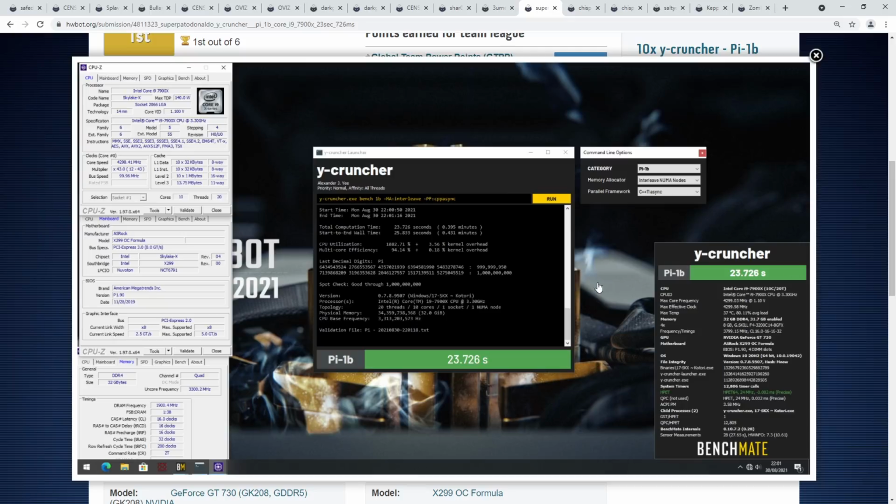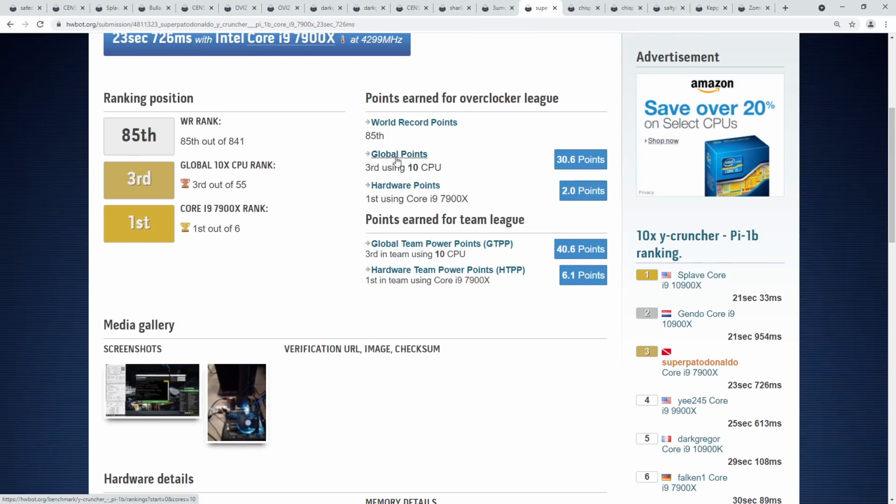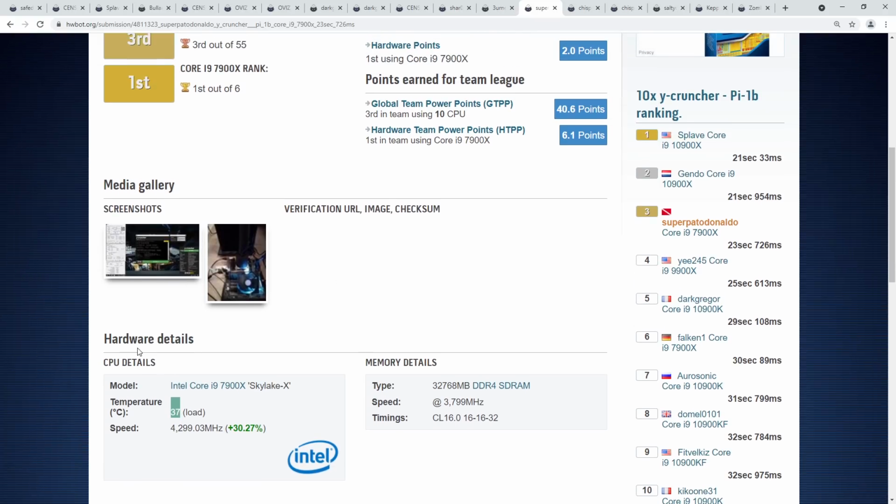What's the idle temperature? Max temp 37. We don't have an idle temp readout, so yeah, it's going to be below 0. There's no way you're running 37 degrees load without being below 0 for idle. Y-Cruncher on a water cooling loop is hitting over 100, easy. On a chiller, it's hitting 100.